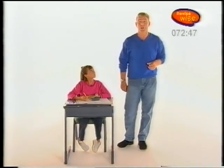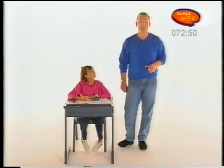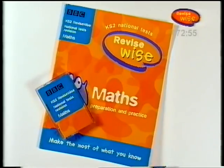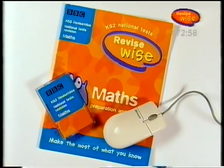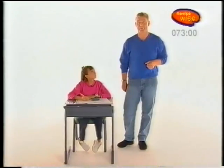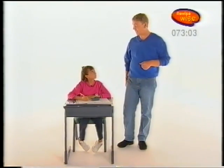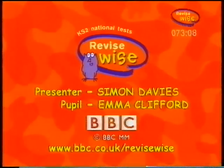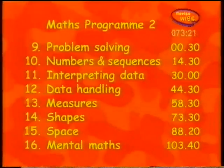If you want to, you can go over all this by winding the tape back and looking at bits of the programme again. And there are also books, an audio tape, and our interactive Revisewise website to help you prepare for your tests. So, we'll let you get on with your test, and you get on with your television revision. The next programme is about shapes.